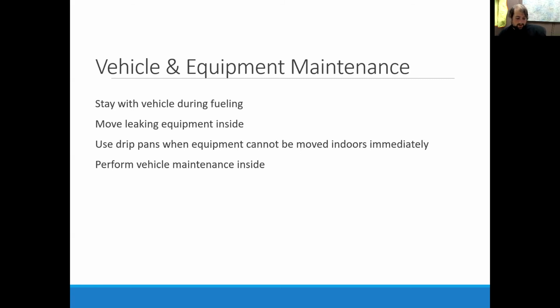When fueling a vehicle or equipment, stay with the vehicle or equipment to prevent overspills, and don't try to top off your tank. If you notice a vehicle or piece of equipment is leaking, move it inside immediately, or place a drip pan underneath it until you can move it inside. And perform all vehicle maintenance indoors.